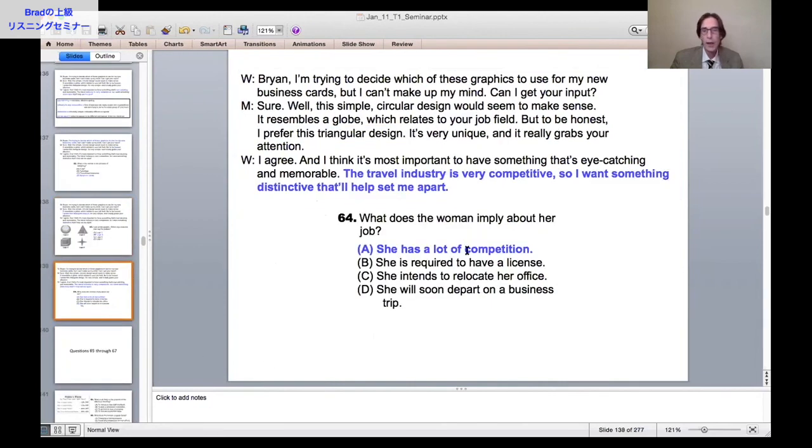And then finally, the travel industry is very competitive, so I want something distinctive that'll help set me apart from other people in the travel industry. So it is implied, you know, she doesn't say that she has a lot of competition, but she says there's a lot of competition in this industry, so she wants something that will make her appear different. That indirectly communicates that she does work in the travel industry. And if the industry is very competitive, there is a lot of competition in that industry. So.